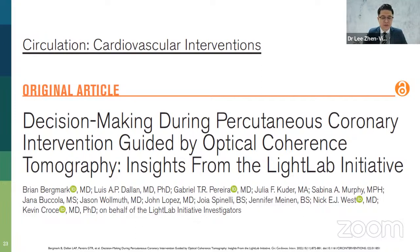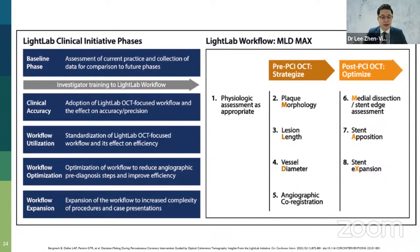And data from the Light Lab initiative is extremely promising, and I feel that everybody in the lab should adopt a streamlined working approach in order to increase the utility rate of imaging as a whole, may it be OCT or IVUS. The Light Lab initiative clearly demonstrated the factors that are extremely important to increase the adoption of OCT. First, one needs to believe in the modality and adopt the utility of OCT. Following that, one needs to standardize the overall workflow of when you image and when you do not image. Once that is sorted out, one should optimize and streamline the workflow to reduce the pre-diagnostic steps, as well as to improve the efficiency of the overall pullback.